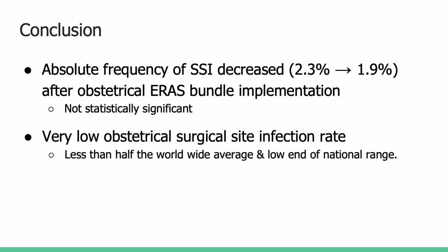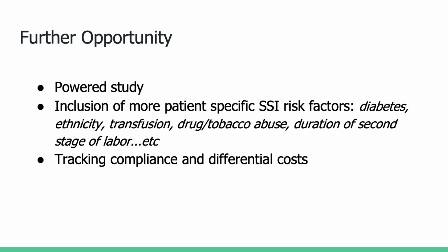This is in the context of an already very low post-cesarean surgical site infection rate at less than half the national average. As this was a quality improvement project, it was not assessed for power, and thus designing a future research study with adequate power may yield results of greater statistical significance. Additionally, inclusion of other patient-specific surgical site infection risk factors may provide a more tailored approach to our obstetrical ERAS protocol and its effect. Finally, continuing to develop protocol adherence strategies and tracking differentials in cost among bundle items are all worthwhile endeavors.